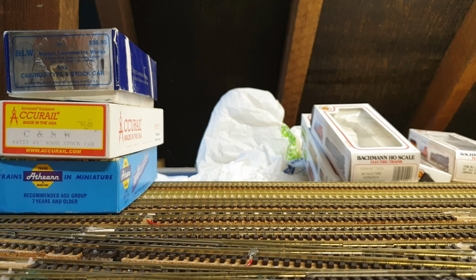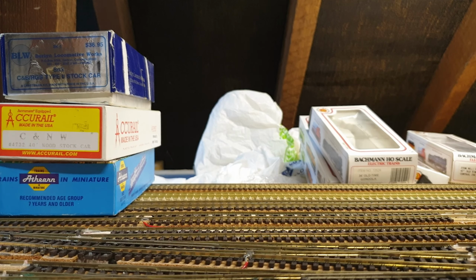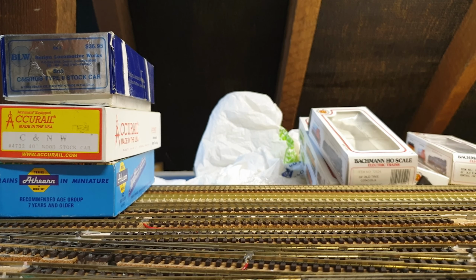Let's move them our way into the classified slots. I will put them at the back, put them on the back track just to clear it here. There we go.